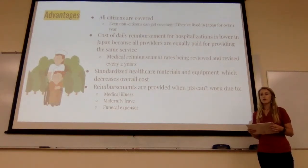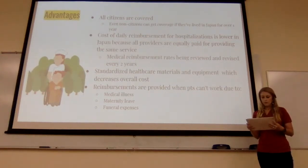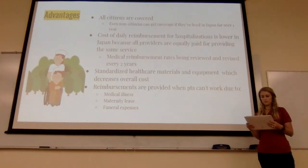So it doesn't matter where you go, what facility you're in, they all get the same amount of money for the same service that they're providing. And each of these reimbursement rates are revised and reviewed every 2 years, which helps maintain the low costs.